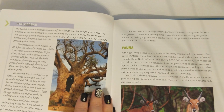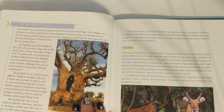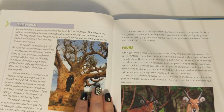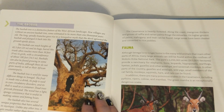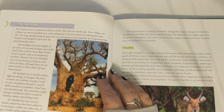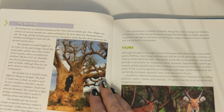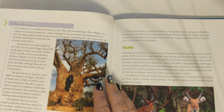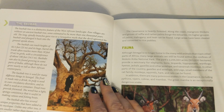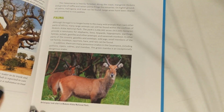The baobab also has several unique properties that have added to its mystique. Unlike any other tree, it gets smaller rather than bigger as it grows older. It is able to store water in its trunk and therefore is highly valued by desert dwellers. The bark of the baobab is reported to cure malaria, while the leaves are eaten or dried and powdered to make a substance to treat rheumatism and inflammation. The baobab. Some antelopes.